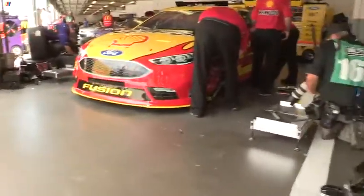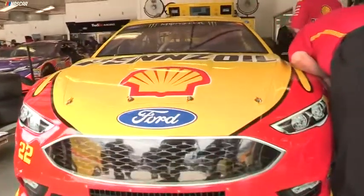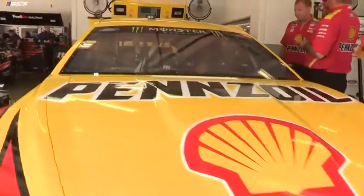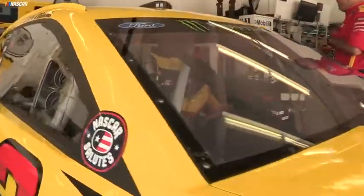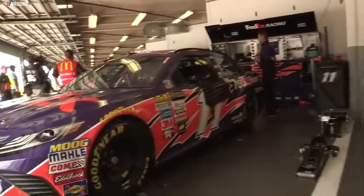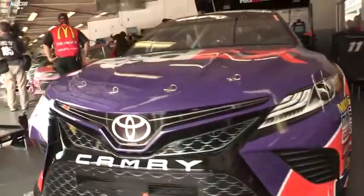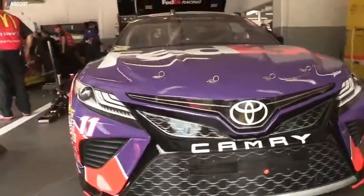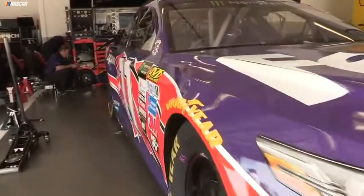GarageCam. Joey Logano sitting in the driver's seat of the number 22 Pennzoil Ford Fusion. Big announcement a couple weeks ago: him and his wife, Brittany, announced that they're expecting. Man, I feel like every driver is popping out some babies recently. It worked for Kevin Harvick. Keelan came along, and then he won a title. Joey Logano is always in the hunt for a title, so looking forward to seeing what he's going to do this year.